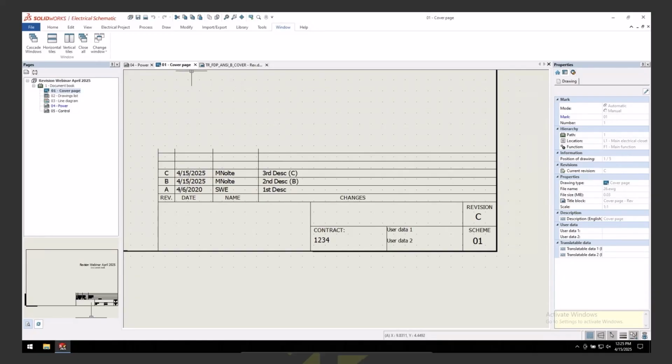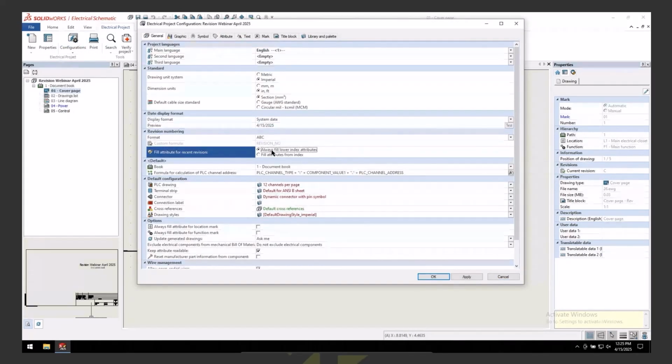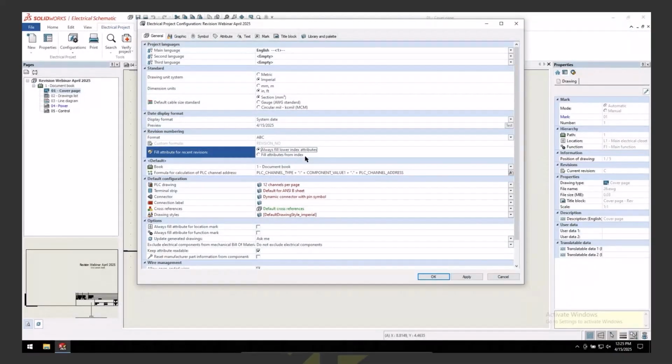There is a setting for that, just so you're aware of. Quick little detour, 1 sec. If we go into configurations, the wording I don't quite understand real well, but I'm still on the general tab, electrical configuration, and it's this "always fill lower index attributes, fill attributes from index." It's kind of the difference between whether it's going top down or bottom down. Really what it comes down to is, is it the max number that's on the page, or is it actually starting at the smallest number, which would be 0? So treat these as, hey, I want them to go the opposite direction.